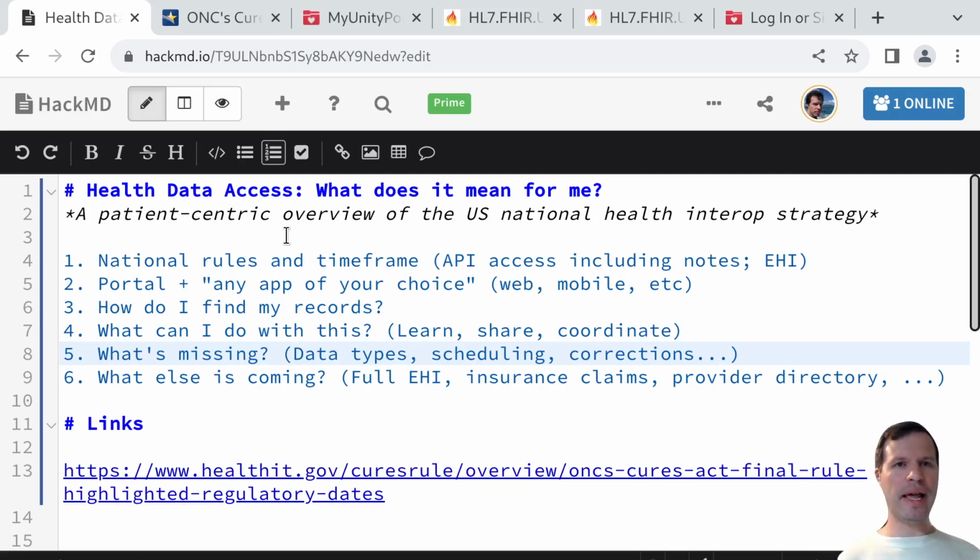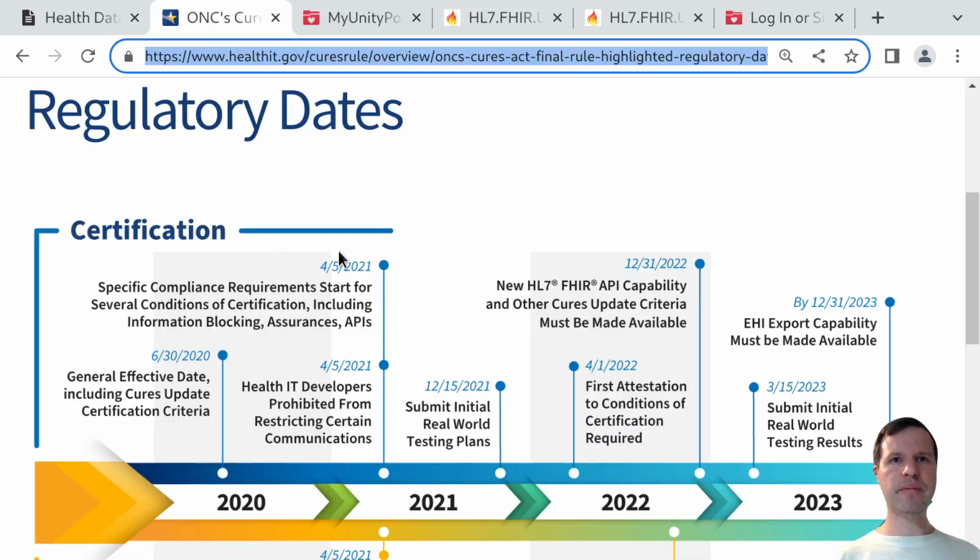So for example, when I had an MRI study done a couple of years ago, I was able to get the clinical note from these APIs, but I was not able to get the actual DICOM images, the MRI pictures themselves, as part of the data that I could access. So that's an example of a data category that's still missing. I think we'll see more as the national investment ticks on.